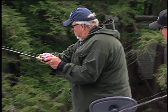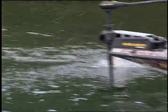Good one. Good one. Boy, he ate it too. What is that? Big smallmouth. Oh my gosh, look at the size of that thing. That's what I'm talking about. Big Lake Champlain Plattsburgh smallmouth.